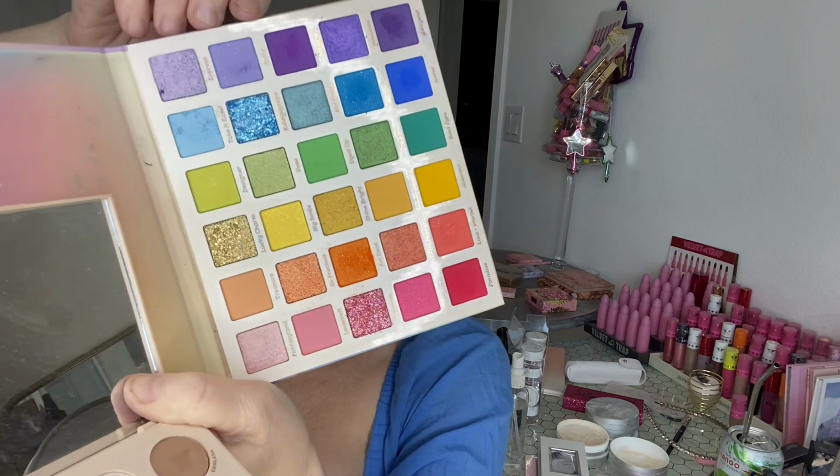So yeah, looking really cool. I'm debating on outlining them. I think I will, but I'm thinking about doing a pressed glitter on the brow bone. I'm like, no, not blue. I think let's do Lucky Charm.